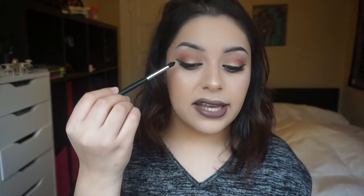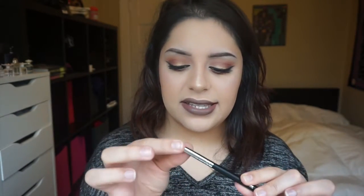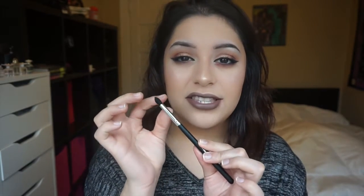I forgot what the name of this one was, but I think that's what it might have been. But yeah, that's really nice to have a really nice point for cut creases and to really carve it out. So this is a Morphe M411. I don't have anything like this, like I said, so it'll be really interesting to try it out and see how I feel about it.